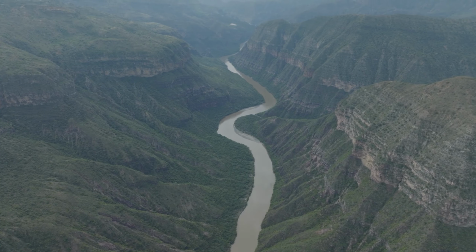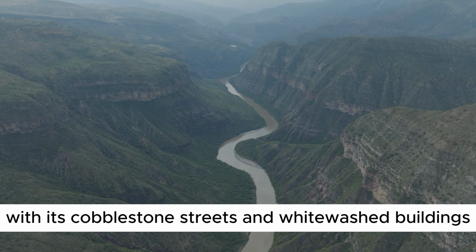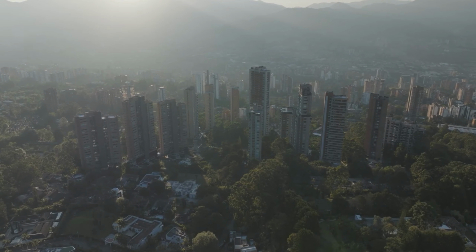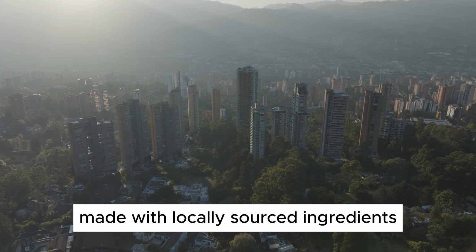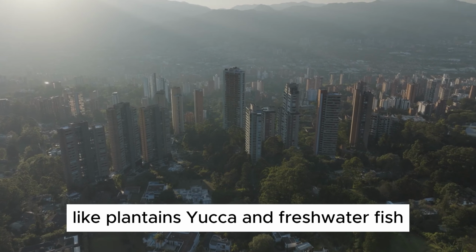gorgeous views. You can also visit colonial towns like Barichara, with its cobblestone streets and whitewashed buildings, or San Gil, known as the adventure capital of Colombia. And don't forget to try out the region's delicious cuisine, which features hearty dishes made with locally sourced ingredients like plantains, yuca, and freshwater fish.